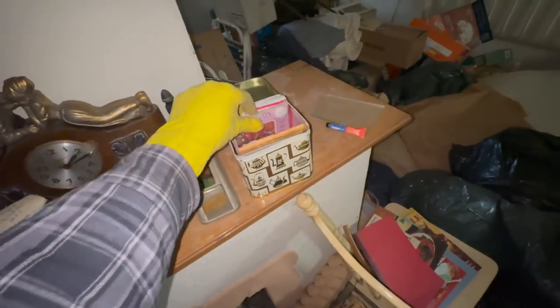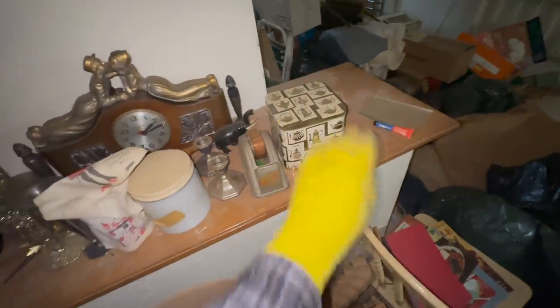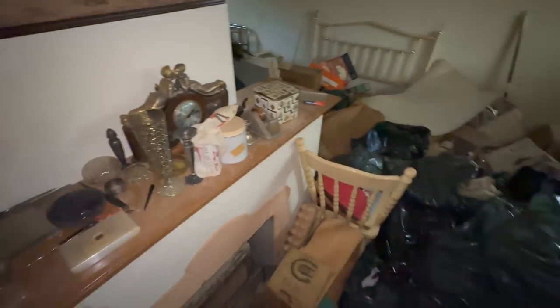Now, some of the stuff that's up top is fine. Like this, it's all old ViewMaster reels. That was in a sealed tin, so that's fine. That mantle clock, like some of the stuff I showed last time, that's okay. But there's certainly a lot of trash.